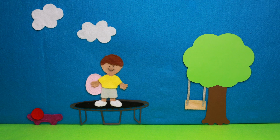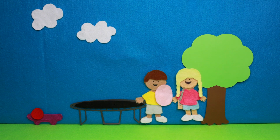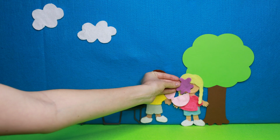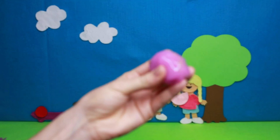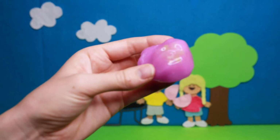Oh man, Lulu got me so good with that slime prank. I made my own surprise egg to give to her. Here you go, Lulu. Thanks, Romi. Oh, it's another slime egg. You got me so good. It looks like this slime has some more surprises. Let's stretch it to see what we can find.